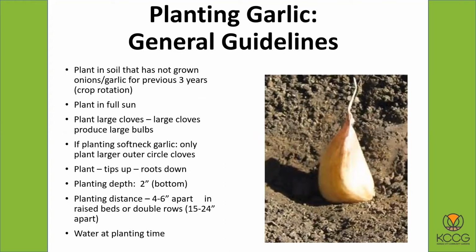Plant in soil that you haven't had garlic or onions in for the previous 3 years. That's just part of rotating your crops. There are some diseases and insects that collect with the different families, like the onion family. So you definitely want full sun. They won't do well in shade.